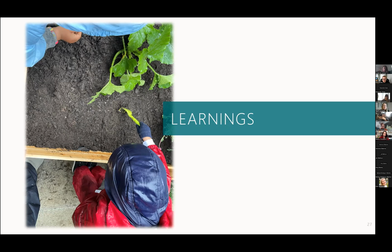Most of children's lives are spent looking up. And so how is it that we can get them to look at their space from that bird's eye view? So that was a really big learning for us, in that we didn't see an association with topography, but that's just because we didn't have that variance of topography across our centers.